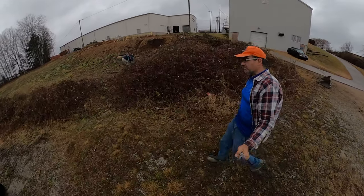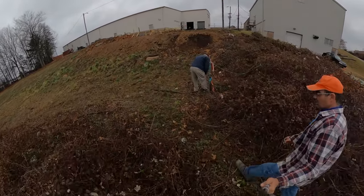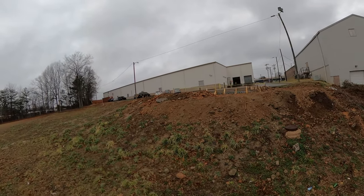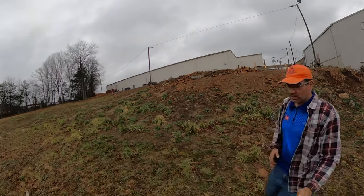I'm out here today on a job and we're going to be cleaning up some brush and some trash. So if you look up here, you can see that we're working on some concrete up there. And I'll show you that a little bit later.